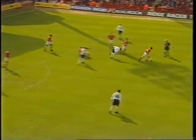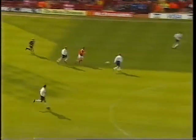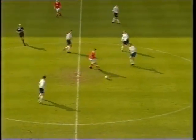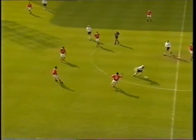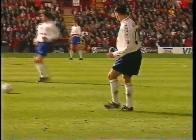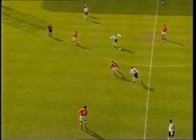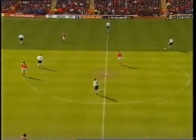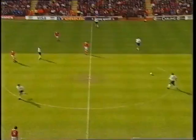Haaland trying to squeeze it through for Bowyer. Charlton have been extremely determined at the back, as they've been committed throughout the field today. Andy Hunt's just having a breather on halfway. The boos are for Jones, not surprisingly.